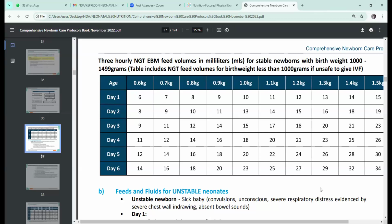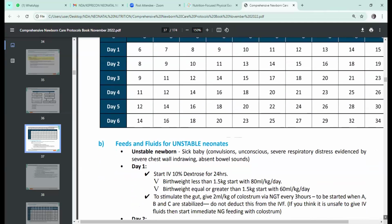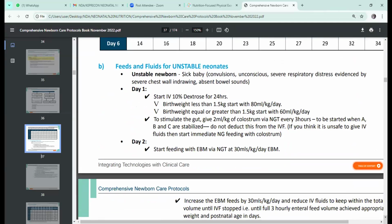You're dealing with a stable neonate who is less than 1,500 grams. So this is less than 1,500 grams for stable newborns with birth weight 1,000 to 1,499 grams. Okay. Now, the next bit we'll be looking at is unstable neonates.